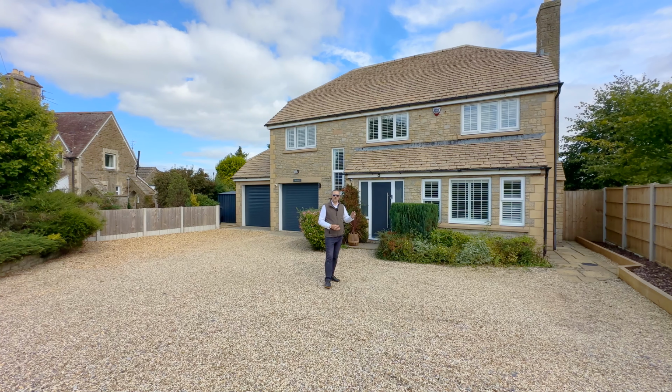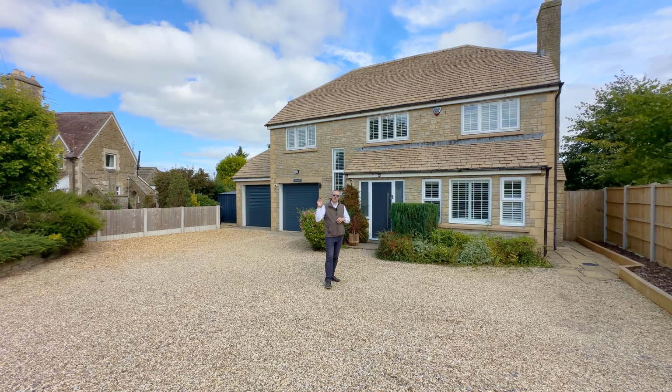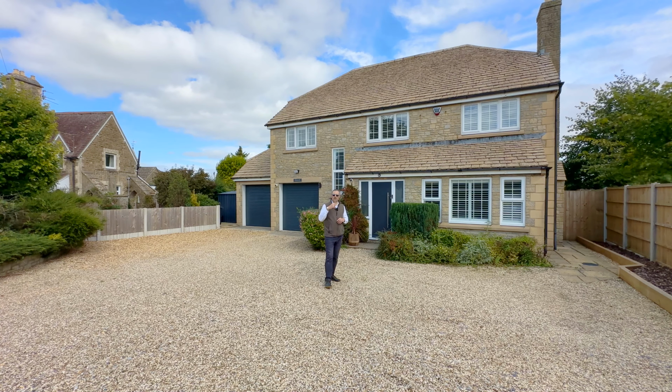As far as schools, we've got obviously that primary school, we've got secondary schools in Highworth, Farringdon, Swindon, and then there's Pinewood Private School over in Bolton, which is a 5 or 10 minute drive from this location.